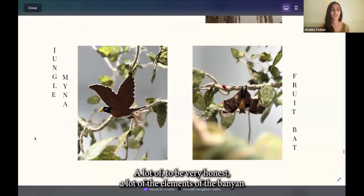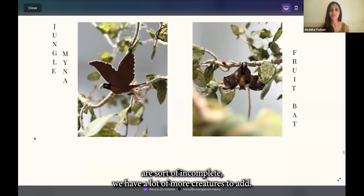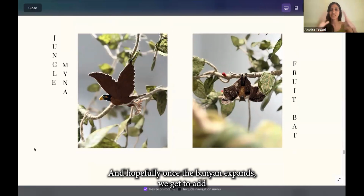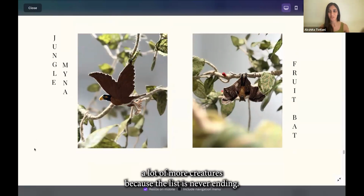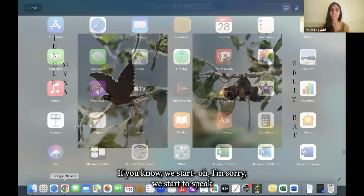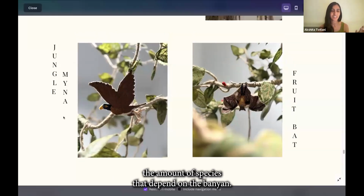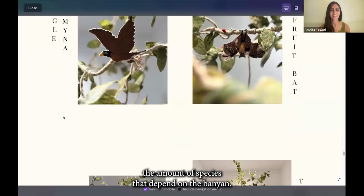To be very honest, a lot of the elements of the banyan are incomplete. We have a lot more creatures to add, and hopefully, once the banyan expands, we get to add a lot more creatures, because the list is never ending. If we start to speak about the amount of species that depend on the banyan.